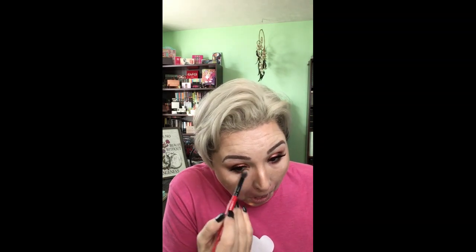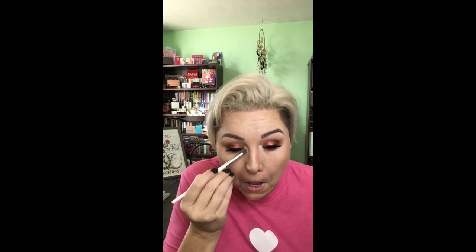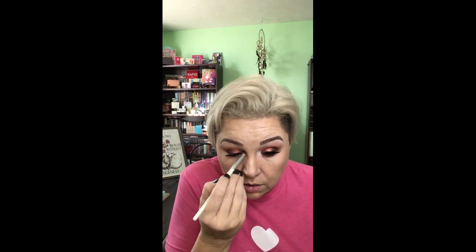Okay. Then I'm going to, I've really gotten into doing a little bit of a pop of white on the inner. I'll blend that out, but it, to me, kind of just brightens up a dark eye look.